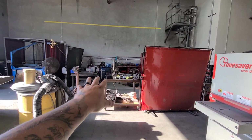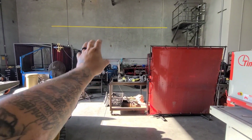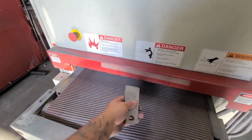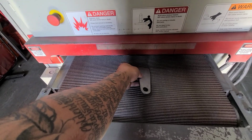I'm assuming it's gonna be somewhere in this area, being that whatever we're using is gonna be coming off of here, and we're gonna be putting it either to the table while it's hot, let it cool down, and then come over here. But the way this works is pretty much, let's just say this just came off the CNC plasma. There's gonna be slag and burrs on it. You could actually just toss this guy here.